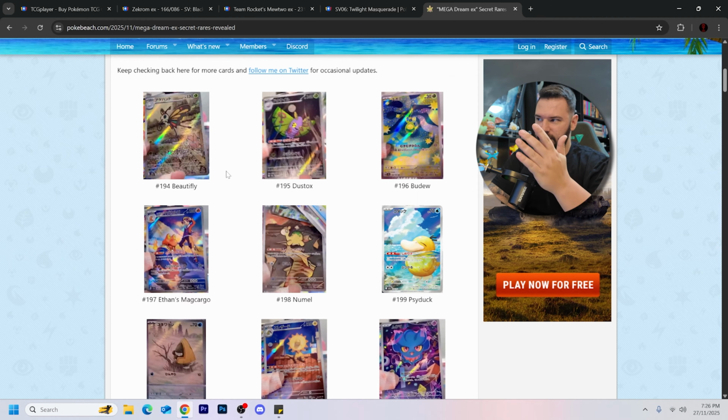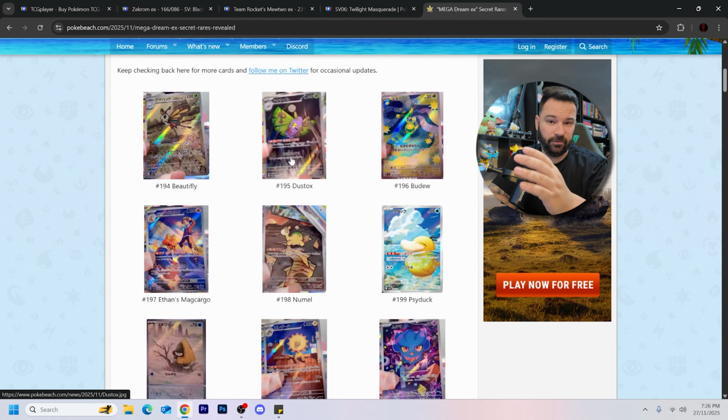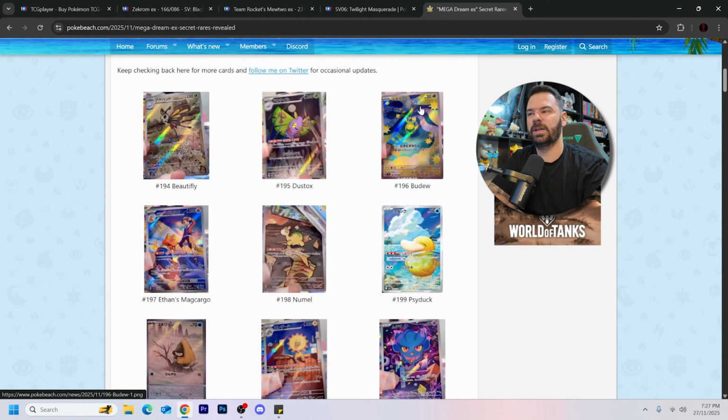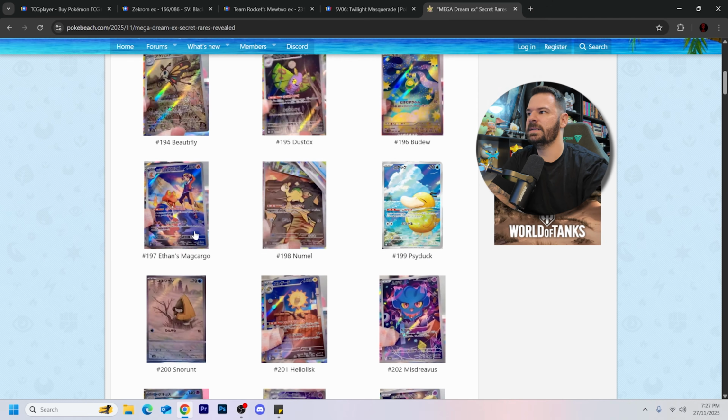So starting off, there's a few right off the rip that are really interesting to me. The Beautyfly and Dustox I really like. I think these are really cool cards. I know there's a weird cult following for this Pokemon, but I don't know why. I've never actually been explained the reason why, but the artwork is really cute. I know there's going to be a lot of cutesy collectors that do like this.